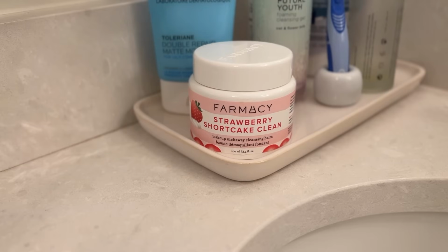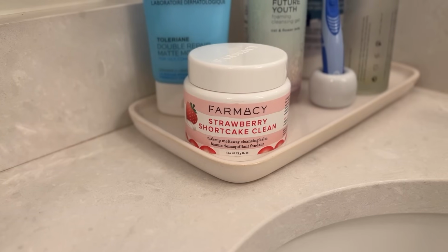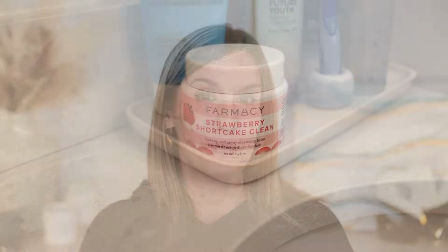I always double cleanse at night to get rid of the dirt and grime, makeup and sunscreen, everything from the day effectively with either a balm or a cleansing oil before going in with my cleanser. Pharmacy Green Clean is a staple, usually the regular unscented kind. They do have a jumbo size if you really like it. And the limited edition fragrance that I saw on Sephora right now is Strawberry Shortcake, and that's the one that I'm working on in my bathroom. And it smells really good.